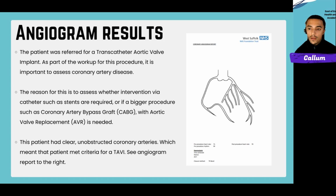So it's important that we tick all the boxes and build the patient up before having a procedure, so we don't find anything incidentally when we're intervening at such an important part of the patient's care. I was part of this procedure, the angiogram, as part of my training for this year, which is how I came to know about this patient.